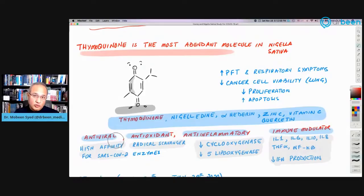And look what they do. The studies that have used them, what is the effect they have seen, especially for respiratory conditions. They have seen that when you use Nigella Sativa and honey, pulmonary function tests improve. So pulmonary functions improve, number one. Number two, respiratory symptoms improve in patients. Cancer cell viability is reduced, meaning cancer cells die more easily. They proliferate less, they die more, they apoptose more.